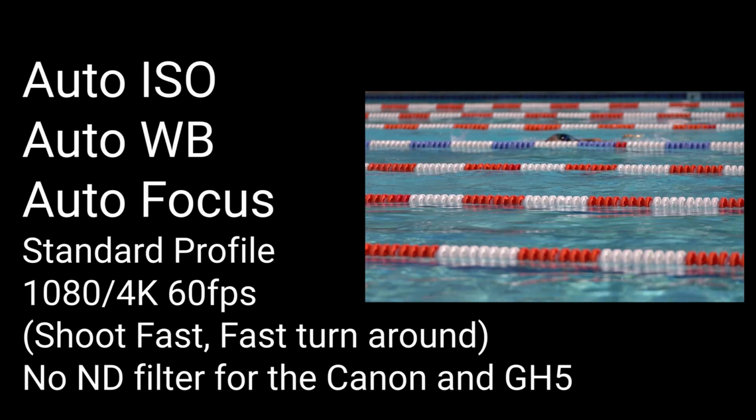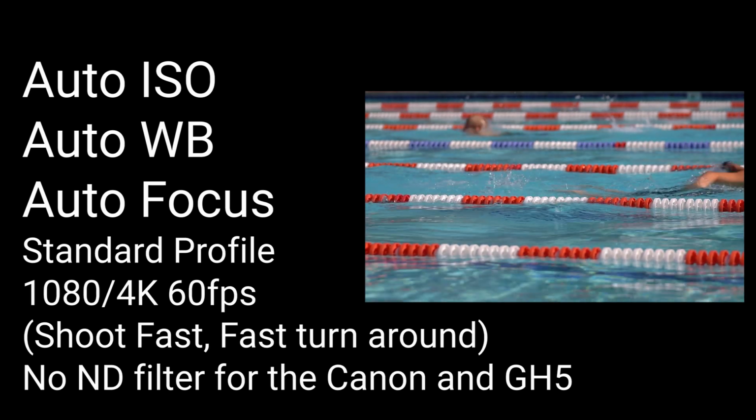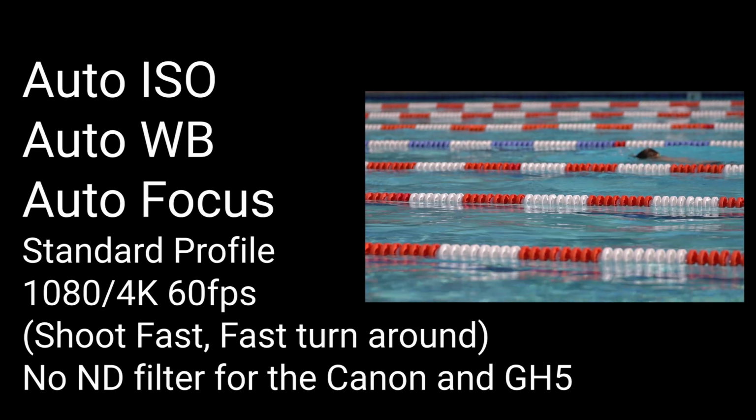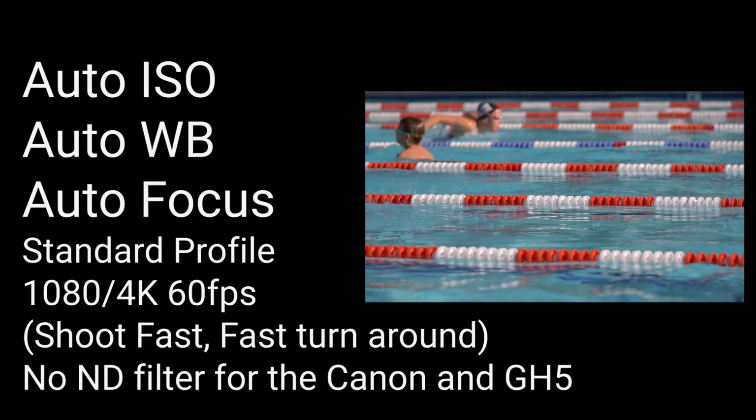All three cameras used auto ISO, auto white balance, auto focus. We used their standard profile. They're all shot at 1080, or 4K for the GH5, and 60 frames per second. We had to shoot fast and there was a fast turnaround.